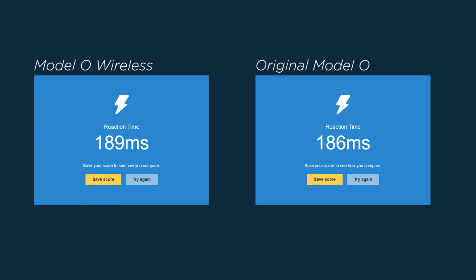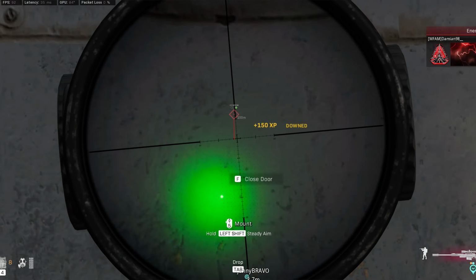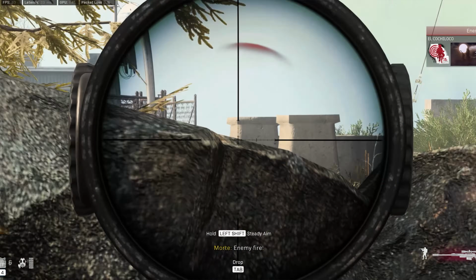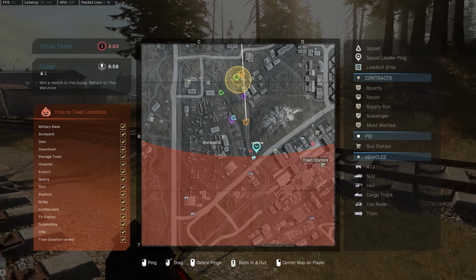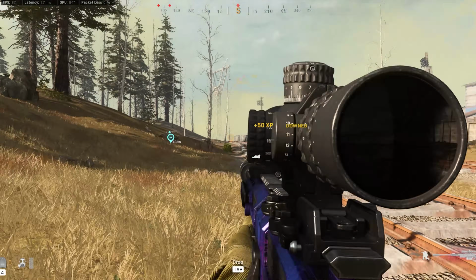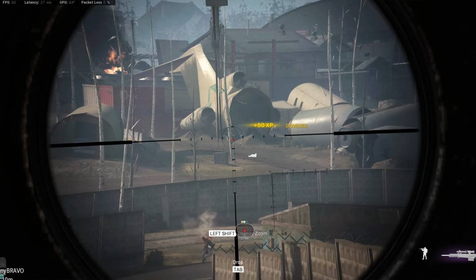Unfortunately, I don't have a precise way to measure this, but reaction tests are consistent between the Model O and Model O Wireless. I also went into Warzone and switched between the two mice while running an AX50, and my performance on wireless was spot on. Snaps were quick and precise, while tracking was smooth and predictable, making lining up longer range snipes repeatable. My performance between the wired and wireless Model O was, as far as I can tell, identical.